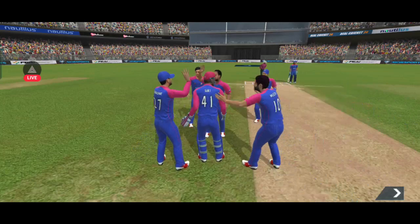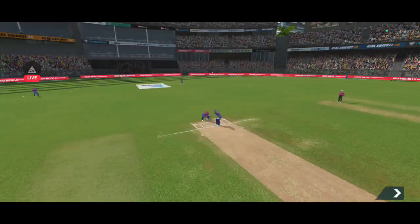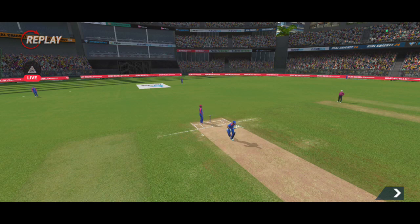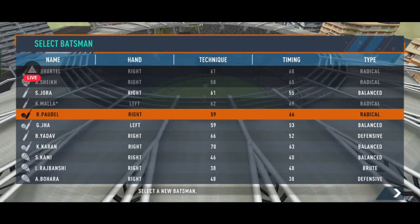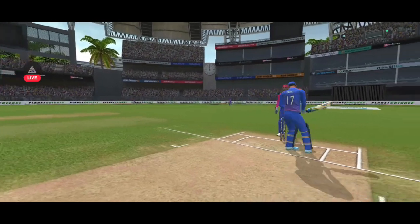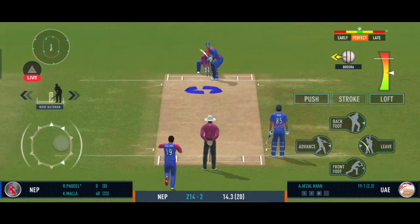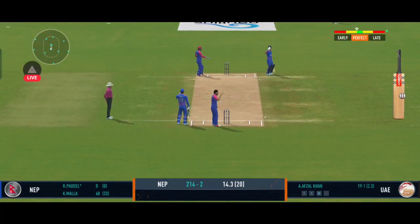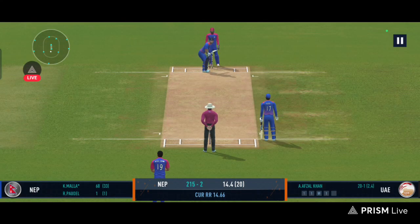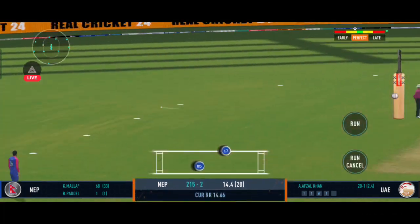The fielding side is ecstatic after that breakthrough. He looks frustrated as he takes a long walk back to the pavilion. Well, as you can see there, he was never in control of that shot. Smart bowling, bowling according to the field set. Very good running between the wickets. Squeeze a single there. Good running.